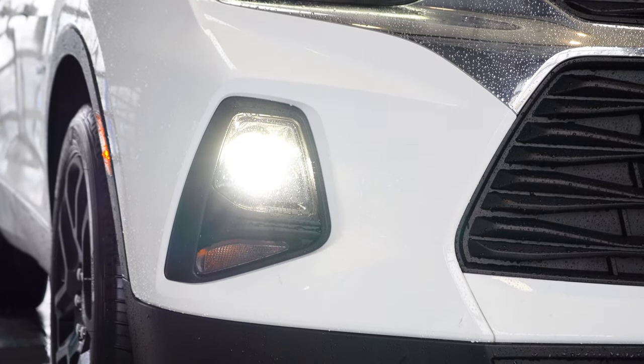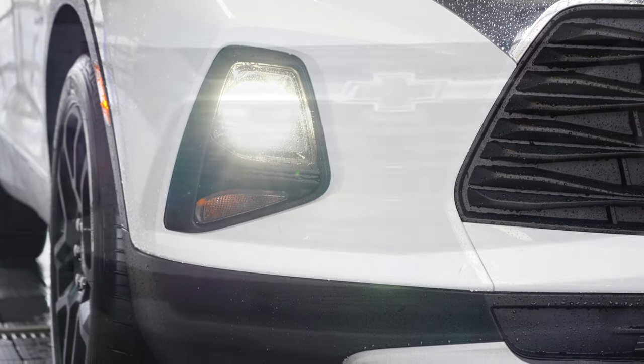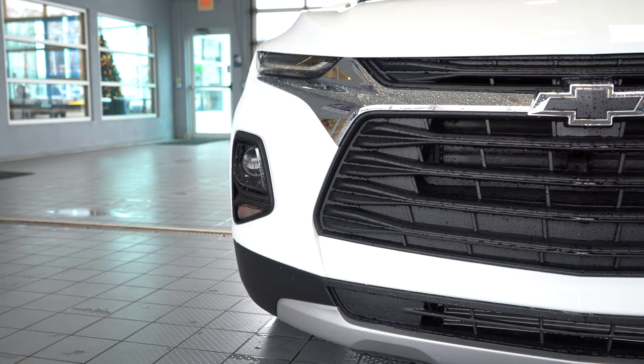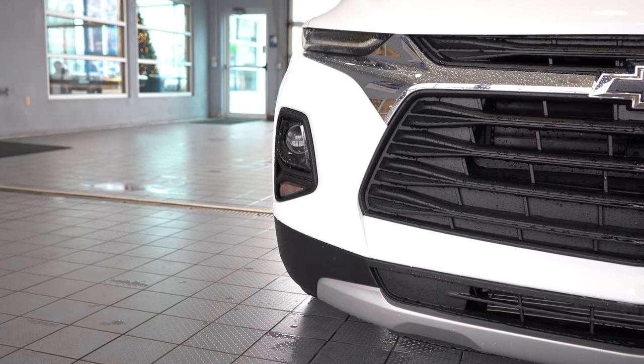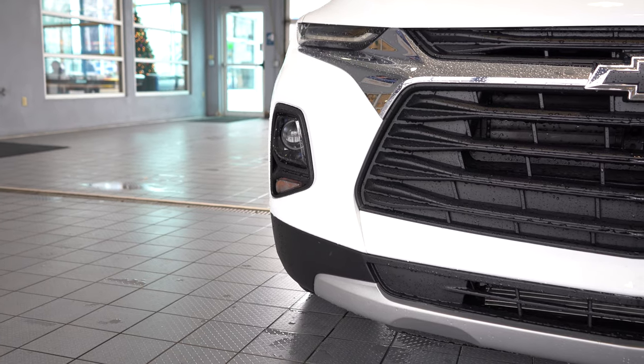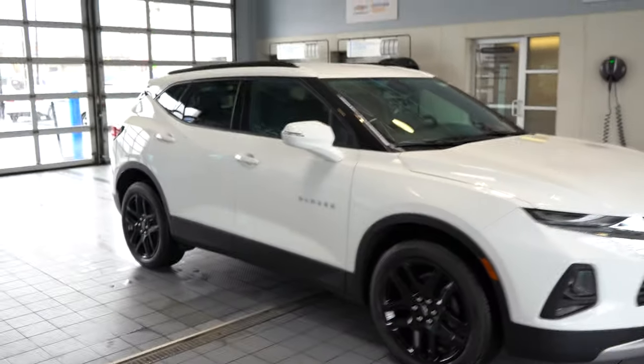LED daytime running lights also come standard, and I know somebody's going to ask this, by the way, as far as that headlight setup goes: the top lighting is actually your LED daytime running lights, and the lights just below are actually your HID headlights. The actual headlights are located at the bottom, whereas the LED daytime running lights are located up top. Nonetheless, let's go ahead and make our way to the side on this one.